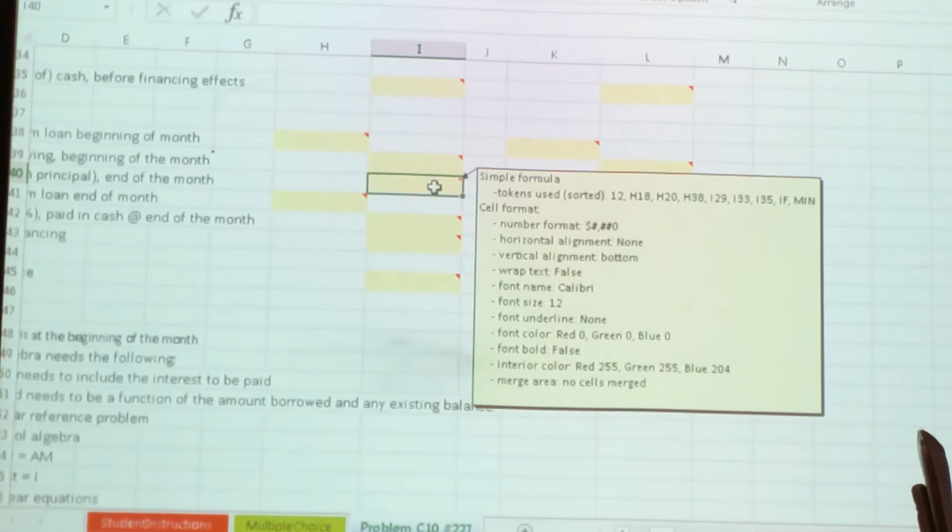Okay, so you need an if there. And you're only going to repay if you have something borrowed. First of all, you only need to repay if you've got something borrowed. And you only need to repay if you've got cash available that's more than the minimum balance. So you got two ifs.